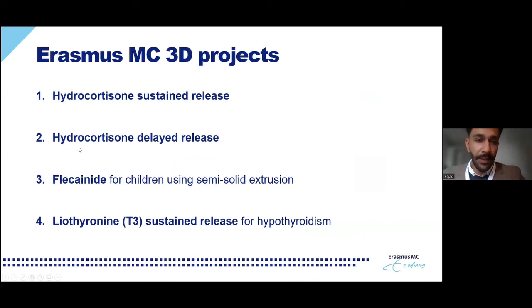At the Erasmus University Medical Center, we are also working with flecainide for children, as Anton mentioned before. And we are also working on 3D printed liothyronine T3 for patients with hypothyroidism.